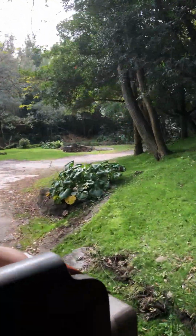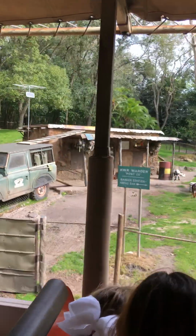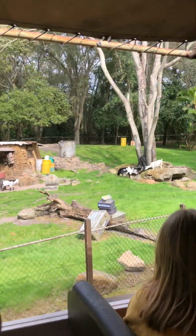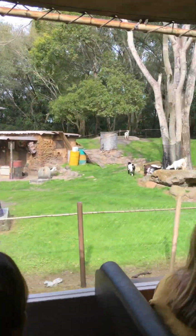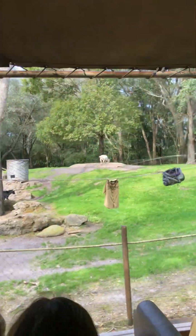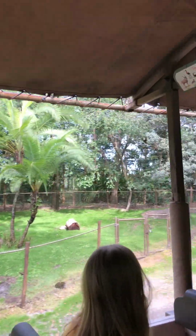Over on our left, Nigerian dwarf goats. My favorite is at the top of the hill over there, just beyond a little house. And a young goat is called a kid, so you can see a couple of kiddos in the group. Now, goats don't quite have a circular pupil like humans do. If you look into their eyes, you'll see a very friendly soul, but also a rectangular pupil, because the black part of their eye is a rectangle.